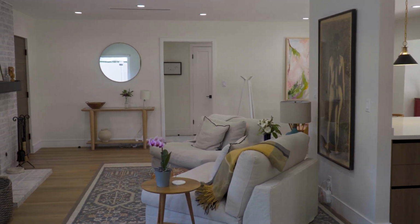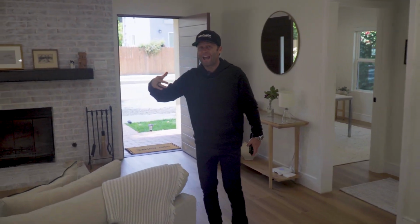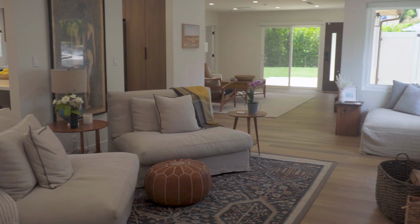Everything flows really well. You have great natural light through this place. You actually have a second entrance here. So if somebody wanted to add an ADU into what's here already, you could just put up a wall and easily do that because you have 2 separate entrances.